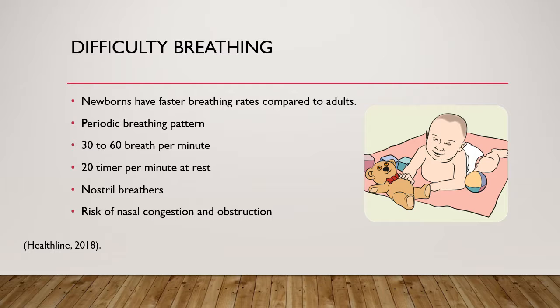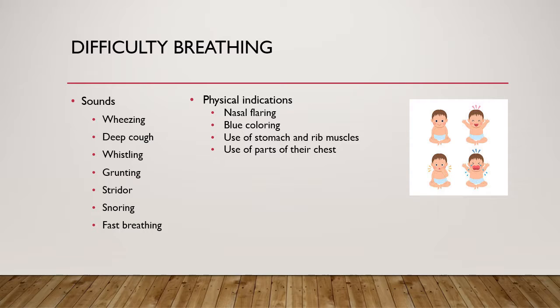Infants are nostril breathers, have smaller airways and rely heavily on the muscles between their ribs to help them breathe. This consequently makes them highly susceptible to nasal congestion and obstruction. Sounds that may indicate that your newborn is having difficulty breathing are wheezing, deep cough, whistling, grunting, stridor, snoring, or fast breathing. The physiological indications that your baby is having difficulty are nasal flaring, blue colouring, the use of their stomach and rib muscles, and the use of part of their chest muscles. Difficulty breathing requires immediate medical attention.